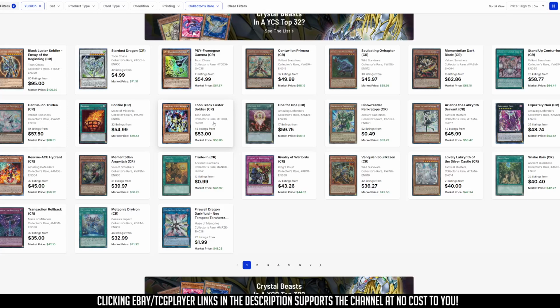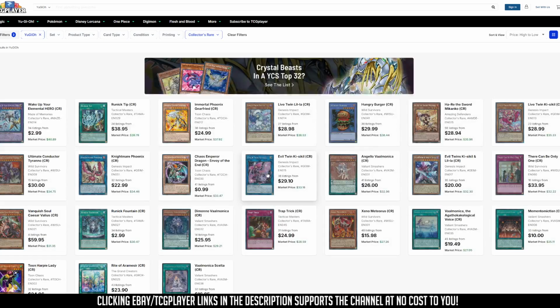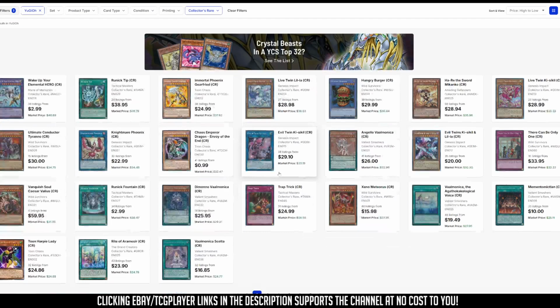Toon Blackluster Soldier, this is one where I don't think it's going to get a Quarter Century Secret, but if it does, it will just completely destroy the Collector Rare. And then there's a lot of playable stuff as well in the Collector Rare slot. Snake Rain is one that just looks very beautiful. We can move to the next page. When you look at what's still around, it's mainly playable stuff.